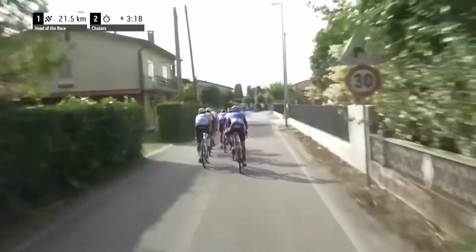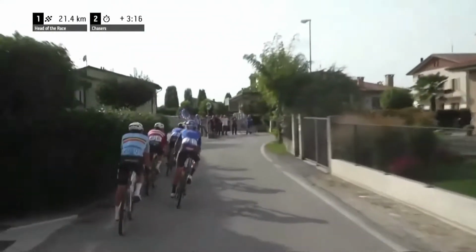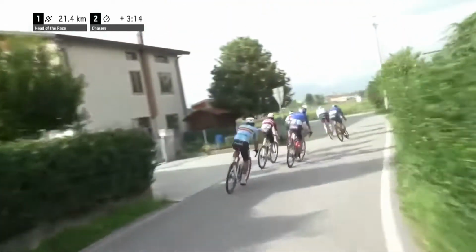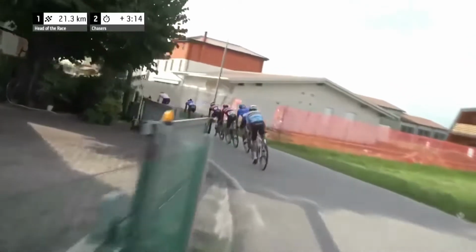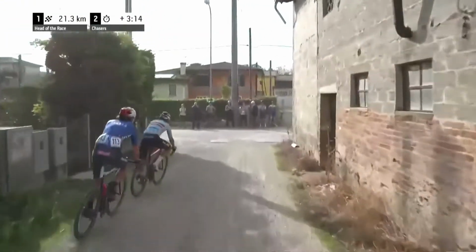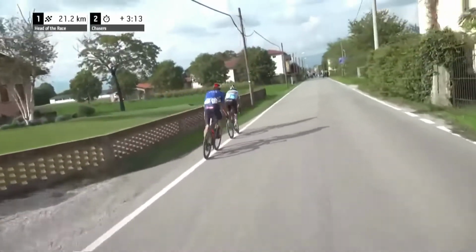Greg Van Avermaet, the Belgian rider, now comes to the back on the left-hand side. So they're still taking turns as they come through. Van Avermaet at the back, Van der Poel on the front, leading them around these turns. A select group of 6 chasers left, chasing our 2 leaders on your screen at the moment, and you can see that transition. It's horrible.